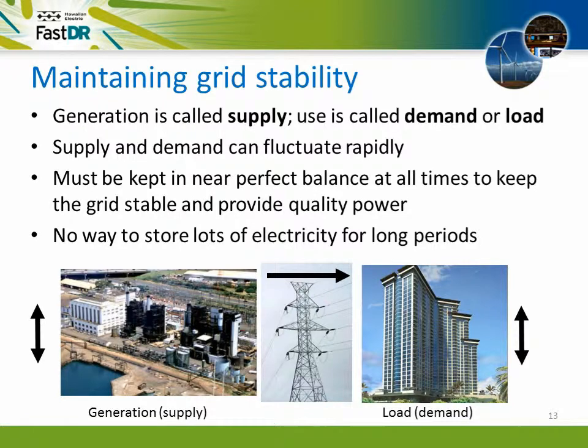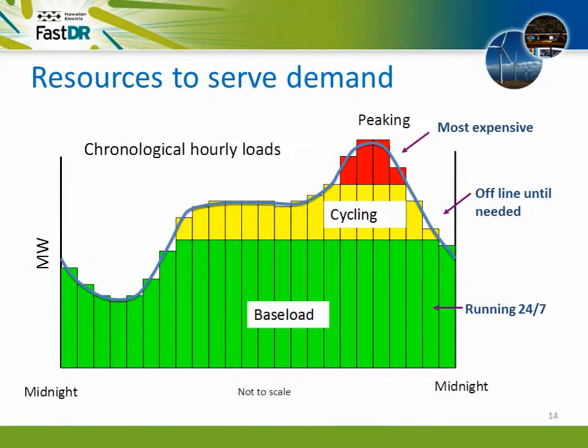It's important to remember that for the utility to provide customers reliable service and quality power, total generation must always equal what our customers are using. Further, there is no economical way to store significant electricity for long periods to meet changes in demand. So the utility uses three kinds of generation.